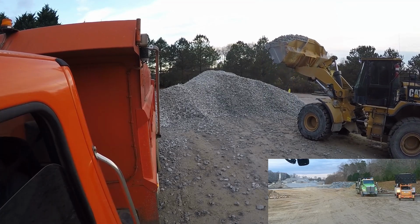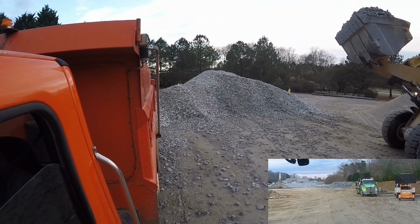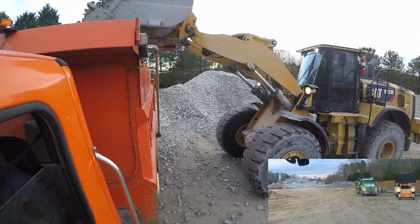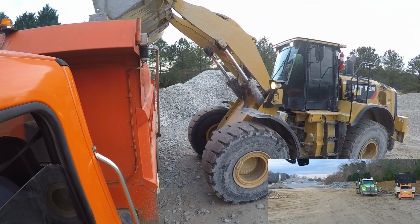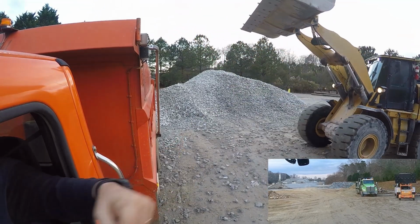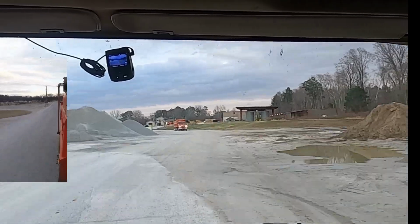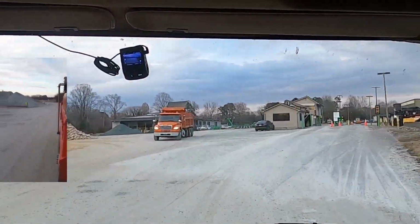The front loader is putting number one stone onto my dump truck. Number one stone is the largest grade of crushed stone. It runs about 2 to 4 inches. They take stone out of a quarry and crush it and then filter it repeatedly. And after all the smaller stone is out, they put it through another filter, and it allows the 2 inch to 4 inch stone through.